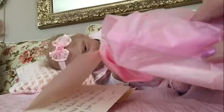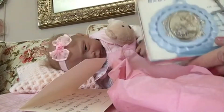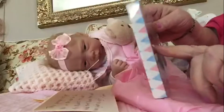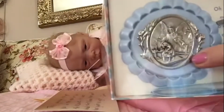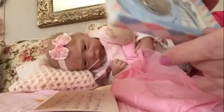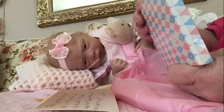And Sarah sent me something. Oh, my goodness. Sarah. That is awesome. Look. It's a little cross and a little, let me see. It says baby gift, and it's that beautiful picture that I love of the two little kids crossing the bridge and Jesus is behind them, or an angel, and the little cross. Oh, angel of God. It says it's a baby gift, and then it has this verse.